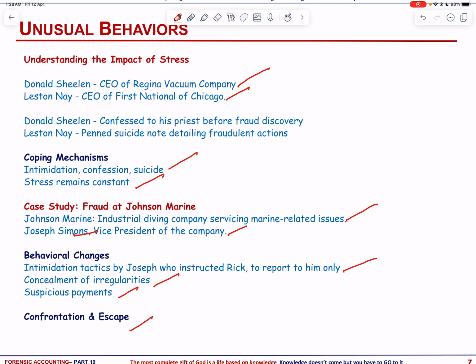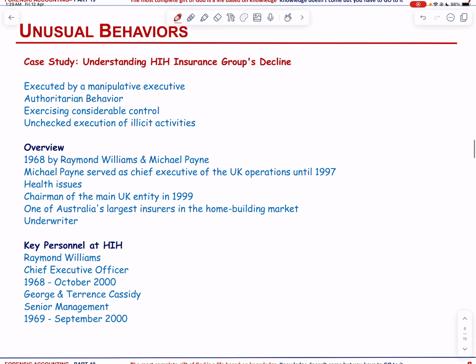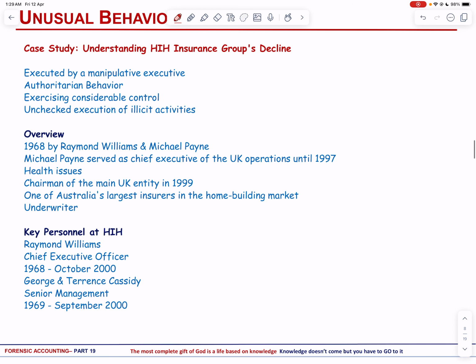So, this case highlights the behavioral changes exhibited by a fraud perpetrator under stress, including intimidation, micromanagement, and attempts to conceal fraudulent activities before eventually fleeing to evade accountability. The next case is on examining the impact of leadership style on organizational outcomes.